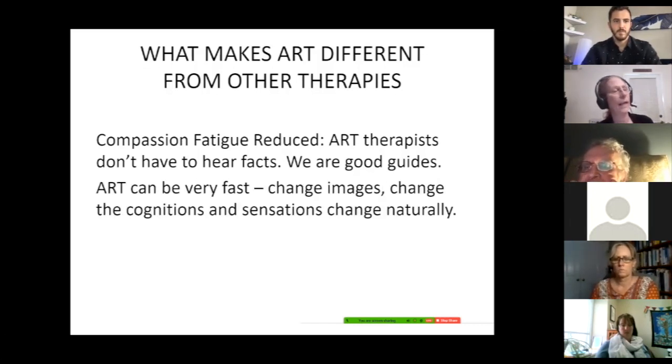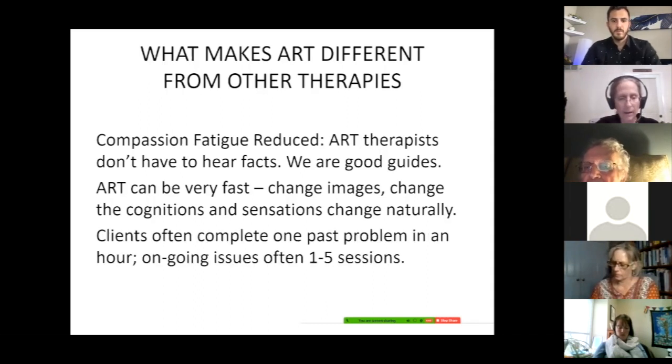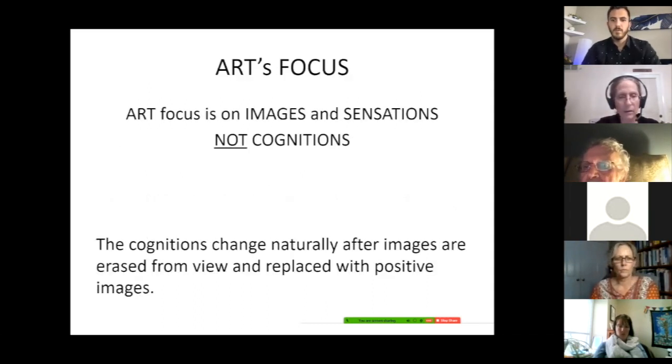It's very fast. I can do a specific trauma from the past almost always in an hour's time. If it's an ongoing problem, it may take up to 5 sessions to do that. We know that ongoing problems have secondary gains, which means there may be a reason why it's difficult for the client to let go of that issue. So it might take a little longer. And that's what I say right here.